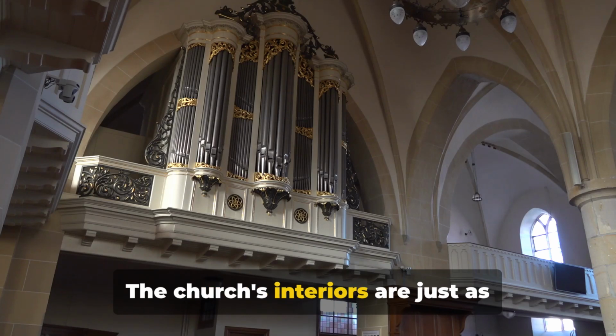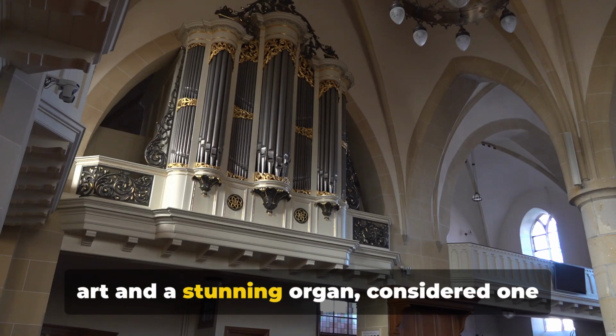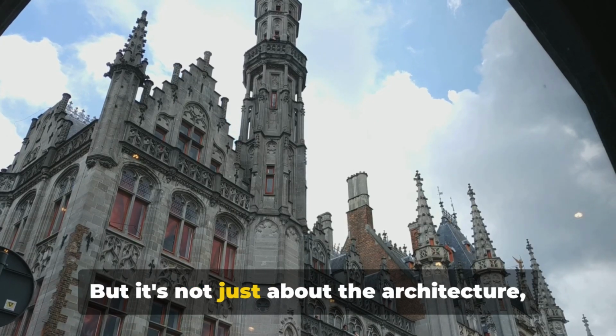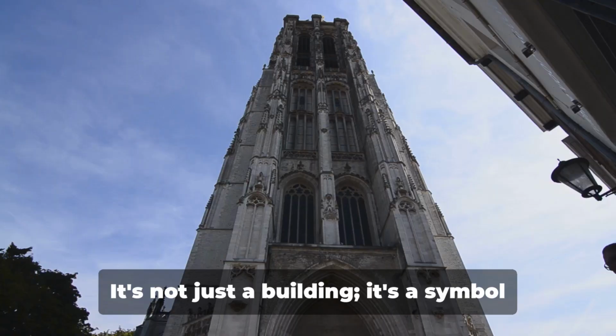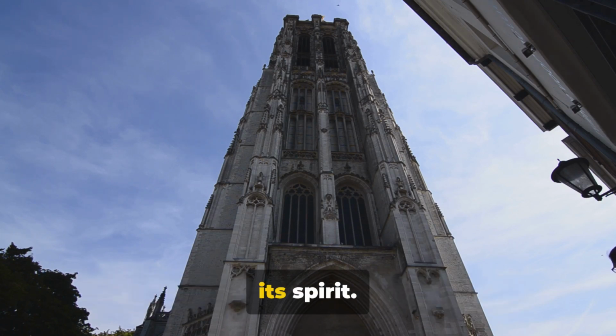The church's interiors are just as impressive, boasting a rich collection of art and a stunning organ, considered one of the most beautiful in Belgium. But it's not just about the architecture, the art, or the organ. St. Nicholas's Church holds a special place in the hearts of Ghent's residents. It's not just a building, it's a symbol of the city's resilience, its history, and its spirit.